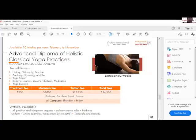It has 10 intakes per year from February to November. It's really good because the students are going to learn how to be a proper yoga trainer. This course doesn't have any prerequisite, but it's highly recommended that the student has been practicing yoga for at least 6 months, because it's a very physical course.